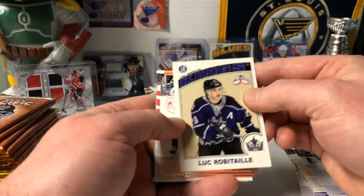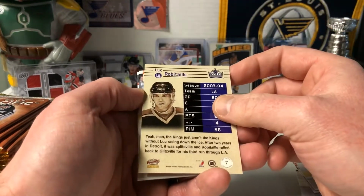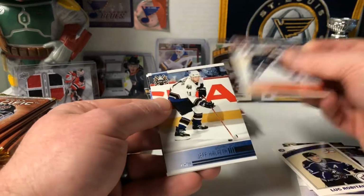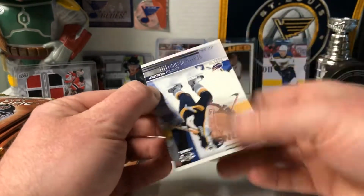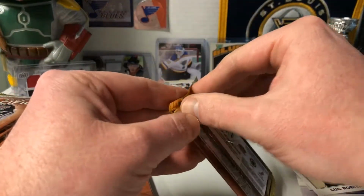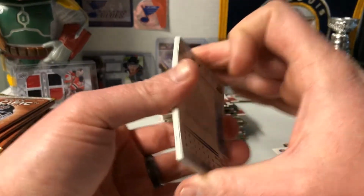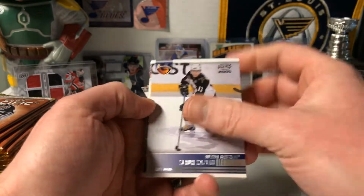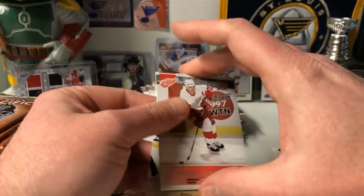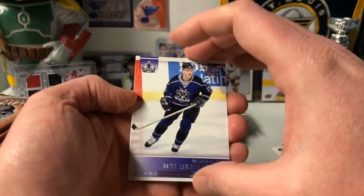Well, another one of these. Luke Robitaille, Philadelphia version. Again, I don't know exactly what this insert is, but it just says Philadelphia insert. Luke Robitaille, cool. Johnny Pohl, Jeff Halpern, and Scottie Upshall. Snap. Slava Kozlov. Brendan Shanahan. I'm going to have to go back through this thing with a fine-tooth comb to make sure I didn't skip anything. Trent Klatt. Ryan Malone, red. Joseph Stumpel.